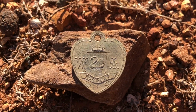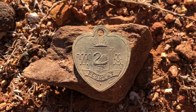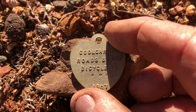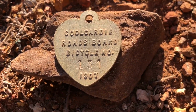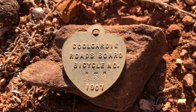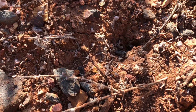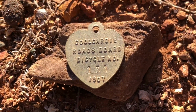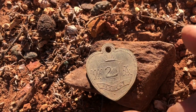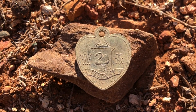So anybody that doesn't recognise these, that's one of the most iconic tags that you can get as far as the face is concerned. But what makes this one unusual, and there's been a couple found, is that it's actually a bicycle registration for 1907 Coolgardie Roads Board. And literally it came out right there just under the surface. And it is probably my third target here. I'm pulling a little bit of brass and old stuff, so I'm going to be sticking around here for a little while and seeing what else I can find.